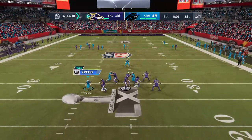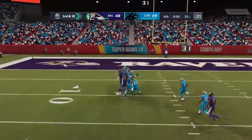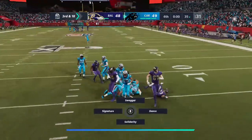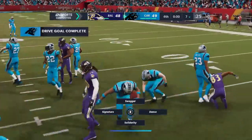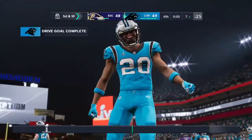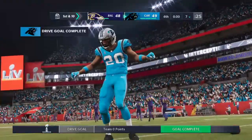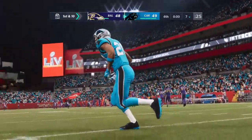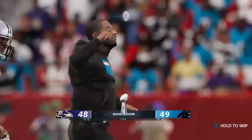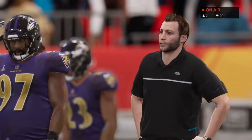Throwing now is Jackson. Now a desperation throw deep downfield. And, a crusher there as it's intercepted. Picked off inside the 10. And that is going to seal this victory as time runs out. That's it. It's all over. And the Carolina Panthers are your Super Bowl champions.